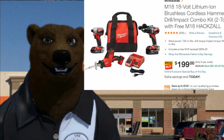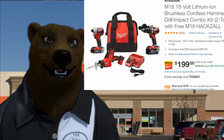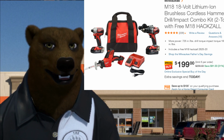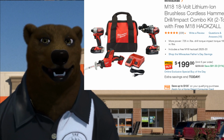Now I've been kind of down on the M12 version of this. Not the M12 Fuel, but this is the 18, so you're going to get a little more oomph behind it. And you're going to have battery compatibility, I should say, with a wider range of tools.